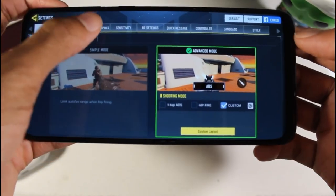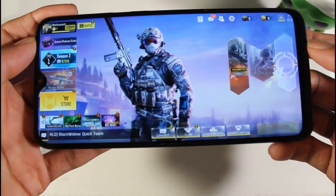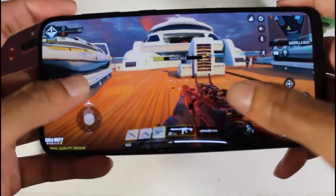NFC is on board for mobile payments, and you also have that fingerprint scanner on the back, which is very fast. It's a physical one, no issues with it at all.